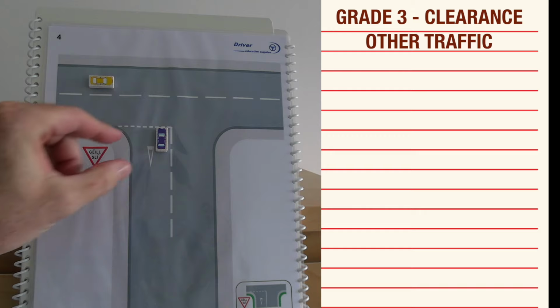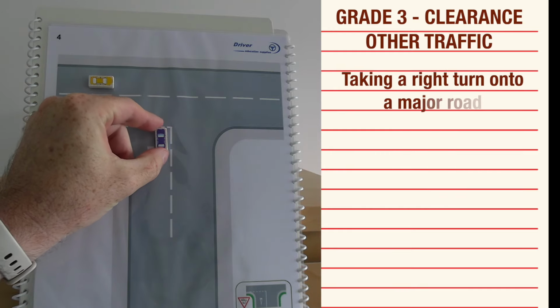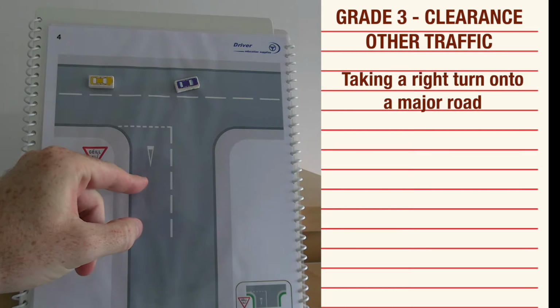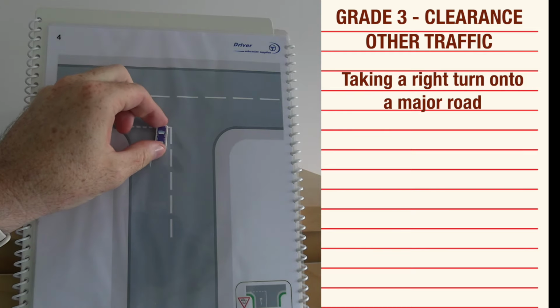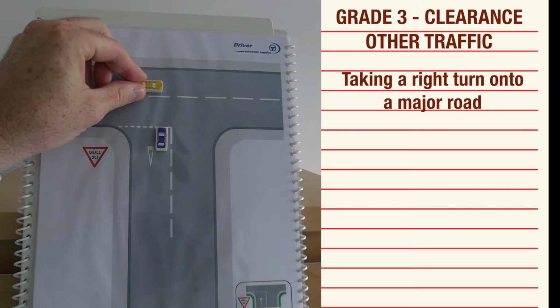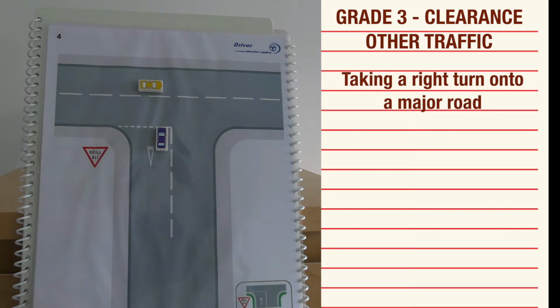Anyway, my learner was the blue car, and he was trying to take a right turn to go this way from a minor road out onto a main road. So my learner was the blue car. There was a yellow car here turning in, okay, and of course the yellow car has the right of way because the blue car has to yield to the yellow car.